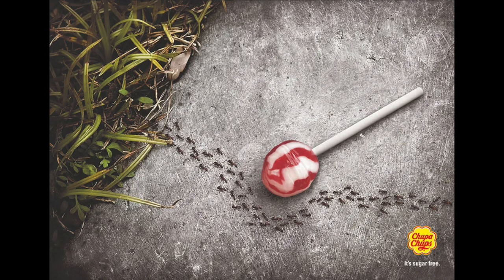This ad shows a lollipop on the ground with a lineup of ants going around it to show that there's no sugar in it that the ants are attracted to. Visually, I think this is so smart and cool, especially for a print ad.